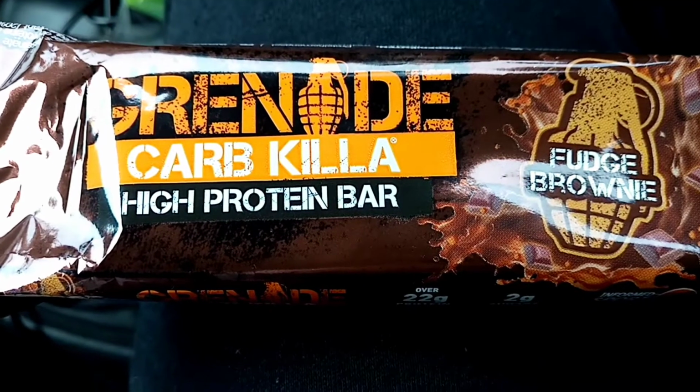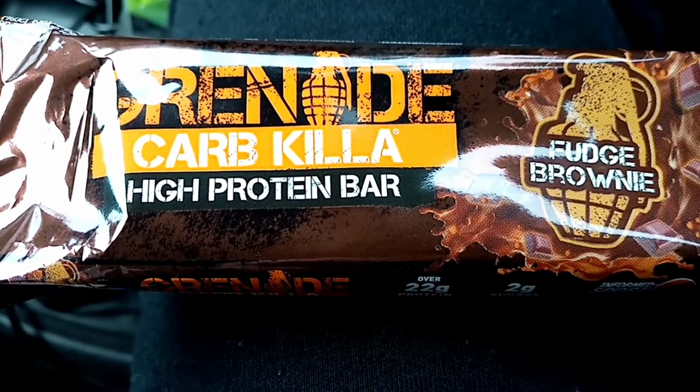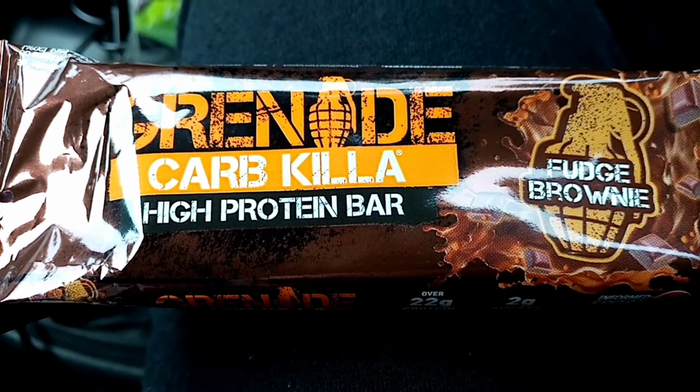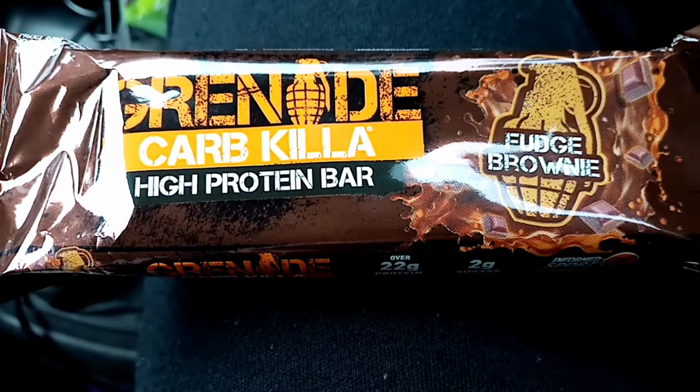I'm out and about now shopping and I'm starving hungry, so I'm going to try one of these. Never tried them before, just got it from B&M. So it's 220 calories and it's now, what is it, 2:30? So I'm really ready for this.